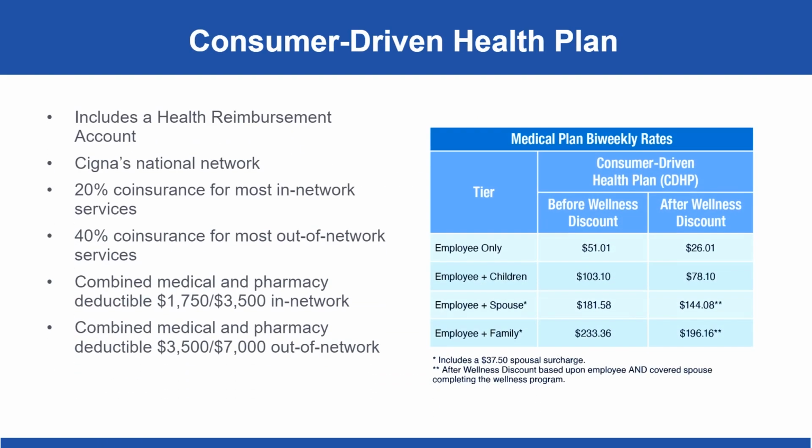The CDHP offers a low paycheck contribution and includes a health reimbursement account to help you lower the cost of services. The city pays for the first $500 for an individual or $1,000 for a family from the health reimbursement account, which can be used to offset your deductible or co-insurance cost.